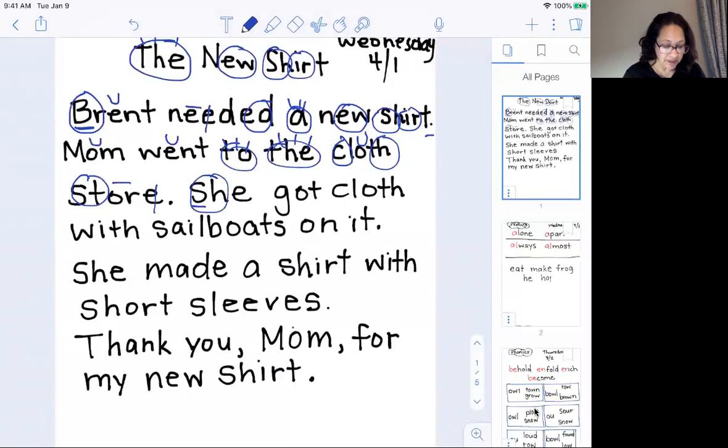She, e in me, she got cloth with sailboats. Sailboats is a compound word, boys and girls. Remember that? That means you have two small words, you put them together, squeeze them together, and it makes a new word, sailboat. On it, on it.